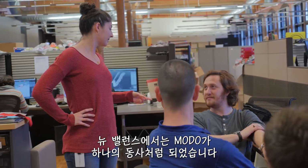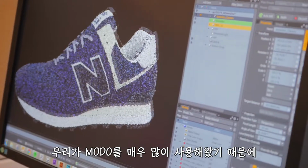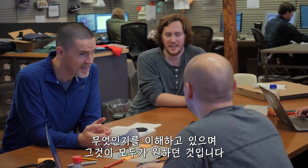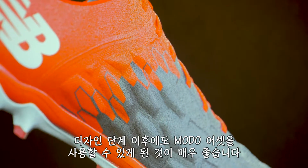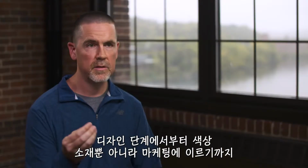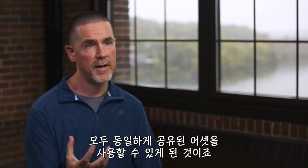So at New Balance, MODO has almost become a verb, where somebody says, "Can you MODO that for me?" We've used the tool so much now that people understand what they can get from it, and that's what they want. What's great is that we've been able to use the MODO asset beyond the design stage. So from the design phase to color and material ups to marketing, all using the same shared asset.